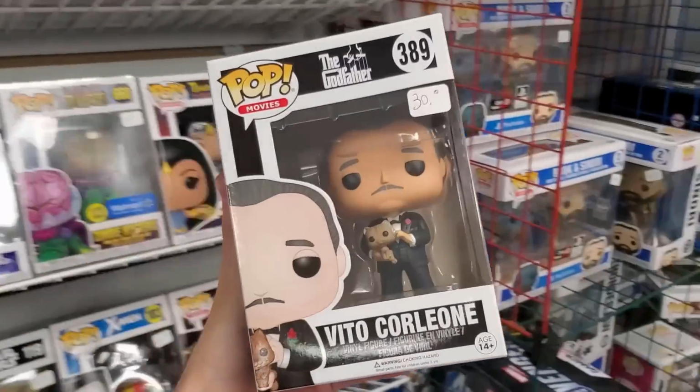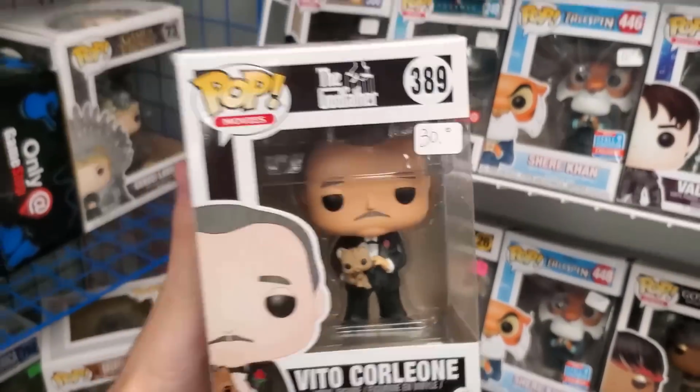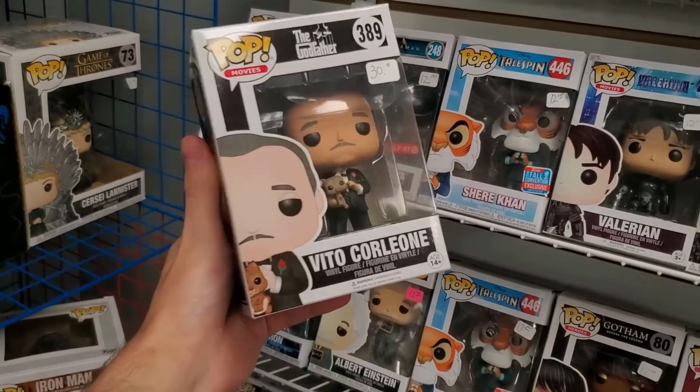Alright guys, so I actually found this Godfather pop, and it is legit, and it's $75 on the app, but only $30 here. There's some fakes going around of this one, so I think they priced it wrong, but definitely gonna pick this one. Alright guys, so my one pickup from Video Game World over there was Vito from the Godfather.